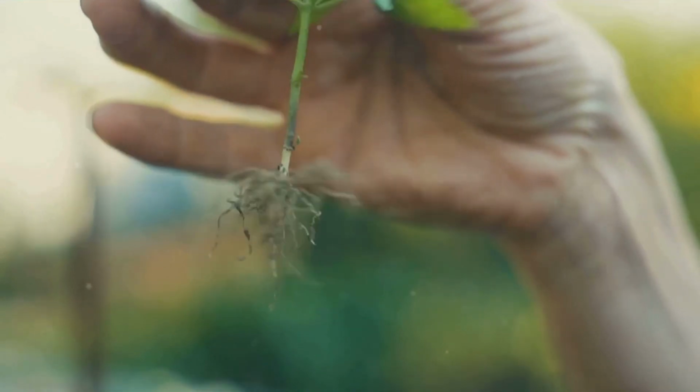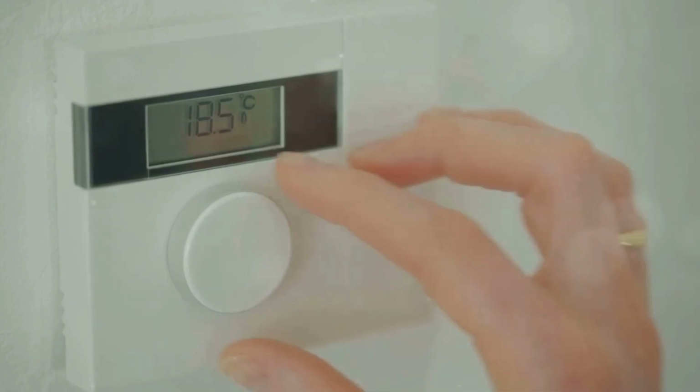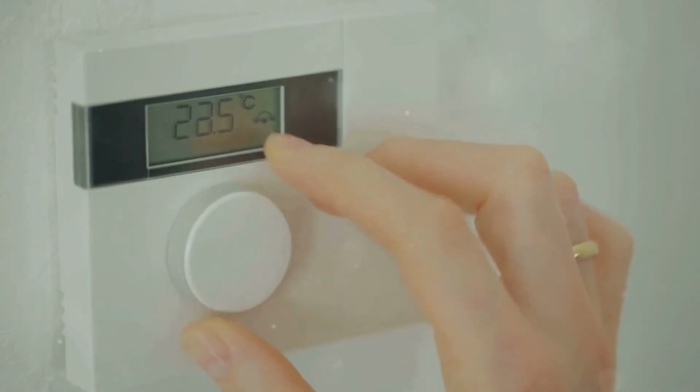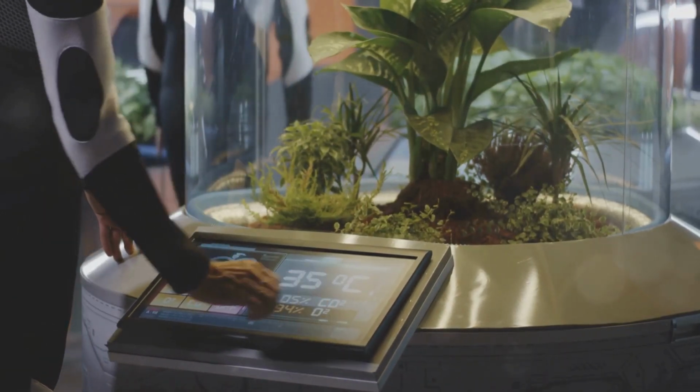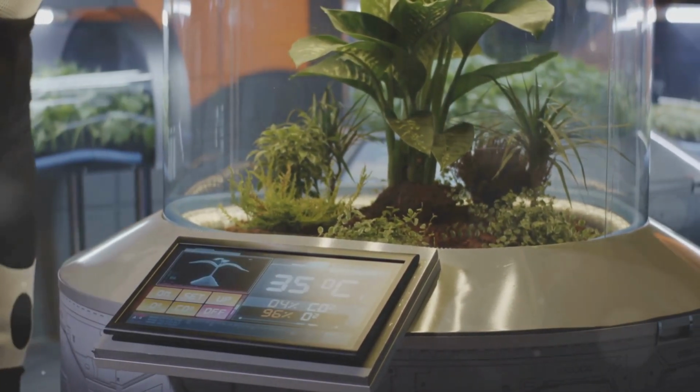As for temperature, rosemary is a fan of warm and cozy conditions. A sweet spot between 65 and 75 degrees Fahrenheit is just perfect. And when it comes to soil, remember to go for something well-draining with a slightly acidic to neutral pH.